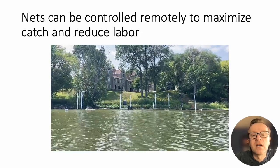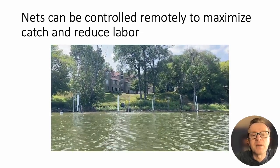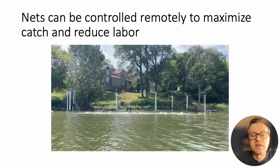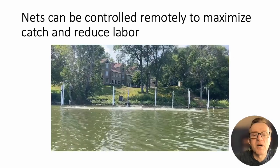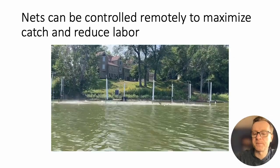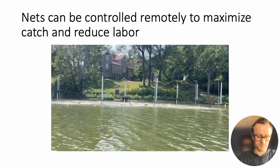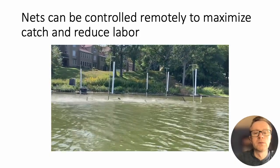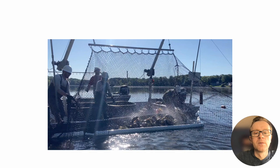So now the weights dropped, the net came up, and the carp start jumping in the net. But remember, the net has mesh sides and mesh bottom, and at this point the carp cannot escape. This is how we remove the carp from those baited boxes. This is the easiest part of the removal process.